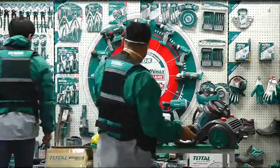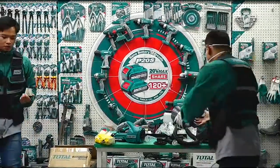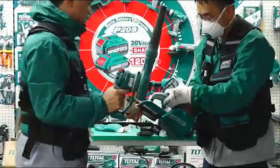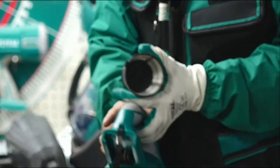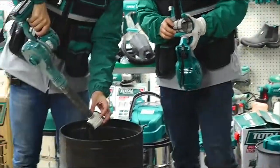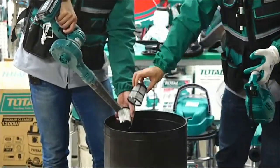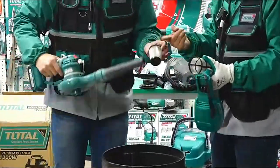Here, our other hero, the blower. Show me the blower battery. Can it share the same battery? Of course, as you said just now. Now, as you can see, the filter is clean.